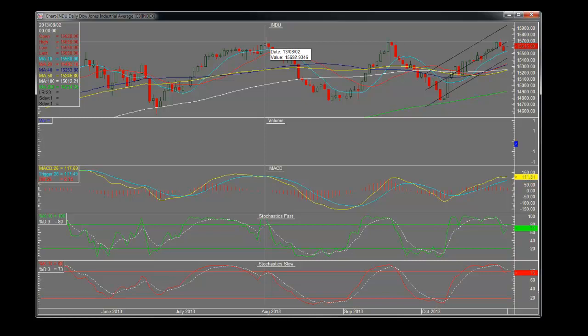But remember, short term. Short term, not long term. So don't take what I'm saying the wrong way. Pullbacks and corrections last for a period of time. And that's when we put on the trade, and then we exit the trade. Overbought Dow Jones.